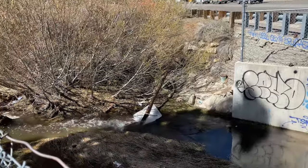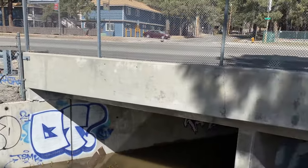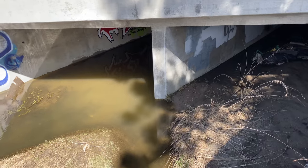That sign is causing havoc down here. I saw the sign, and it opened up my mind. I saw the sign.